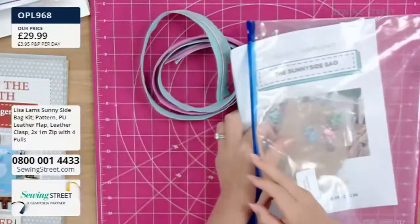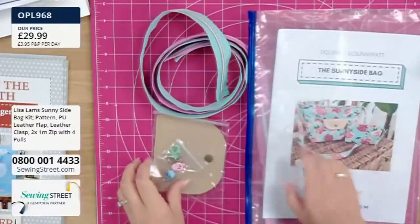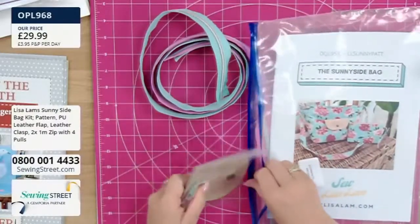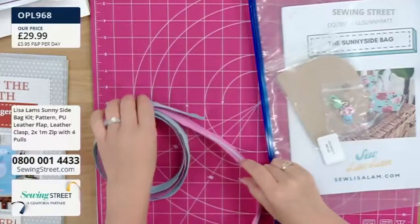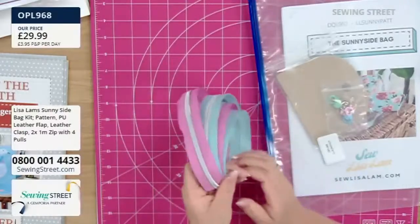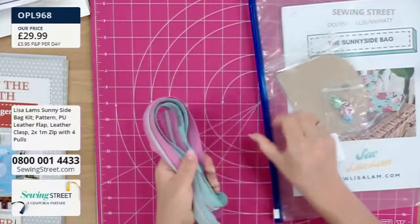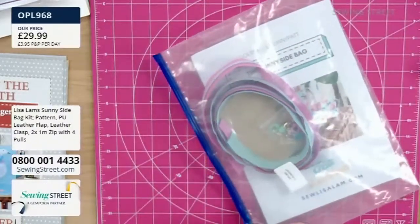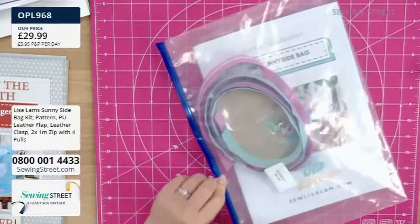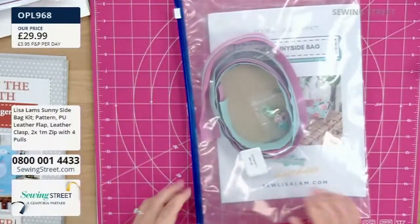I'm sure if you go onto YouTube and type in the Sunnyside bag, Sewing Street, you'll be able to find it anyway. It'll be on our YouTube channel without a doubt, as this was demonstrated by Lisa Lamb herself, the designer, with the lovely John Scott. You've got your zips included. All comes in this little pouch. It was on 26th of May, if you want to watch that show back.